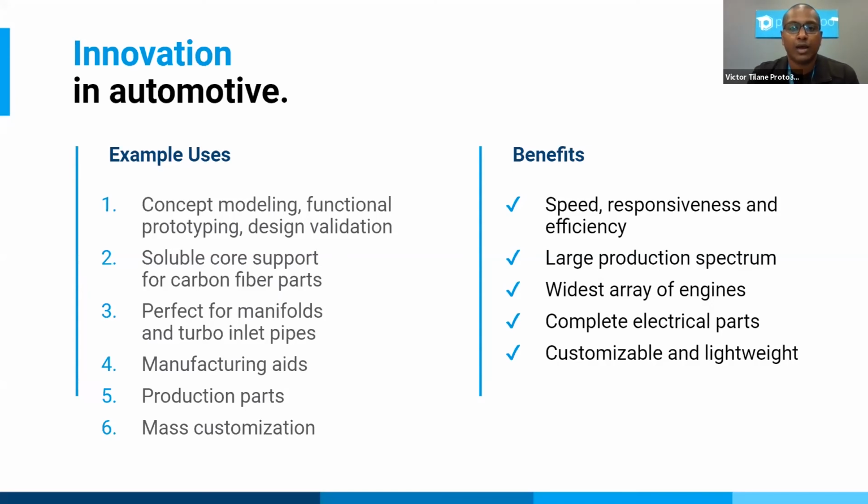So, automotive and automation is a very big area. A lot of automotive companies are starting to use this technology, obviously for concept modeling, and again wind tunnel testing and things like that, but also soluble supports for carbon fiber applications. For example, hollow carbon fiber wheels are being produced by several manufacturers right now using soluble 3D printed parts, wrapping the carbon fiber around, melting the inside out, and then you have your part.